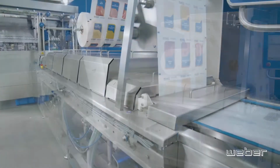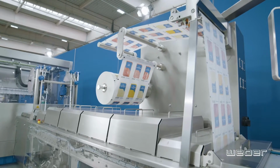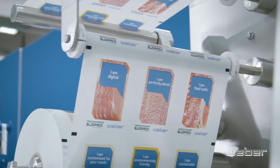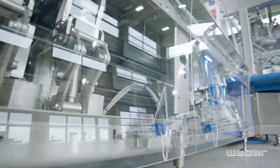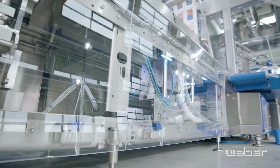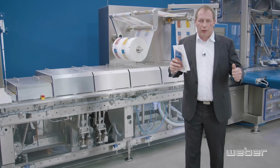How do we manage that? With a top web unwinding system that is servo-driven. This synchronizes with the chain speed. This way, we create a minimum pull on the top foil and the films can be very thin. Our crosscutters as well as our stroke units are also equipped with electric drives. Your advantage. Not sure what that means?